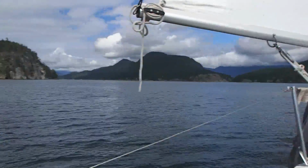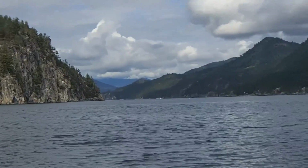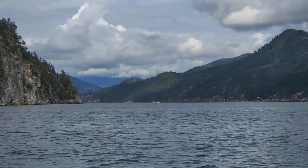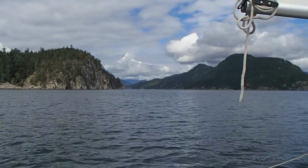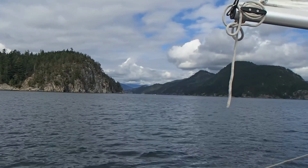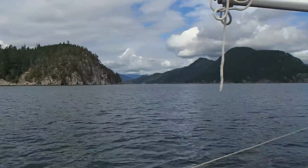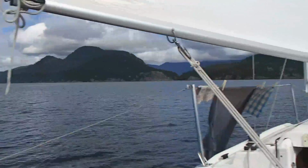Headed straight down that inlet right there. That is the Agamemnon Channel. It's about 700 feet deep in the middle, so we don't have anything to worry about for draft-wise. And if we're lucky, the wind will kind of run right through there and we can head straight downwind. Although we're fighting the current right now.